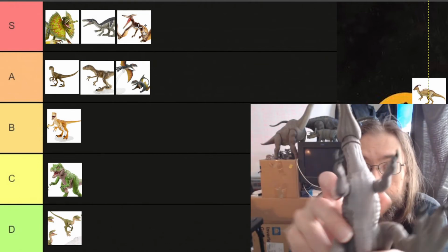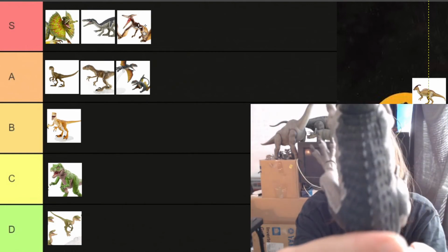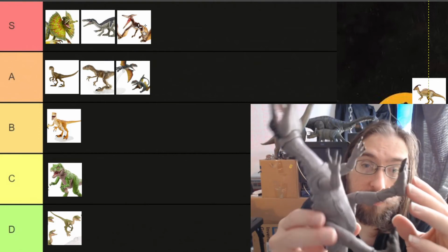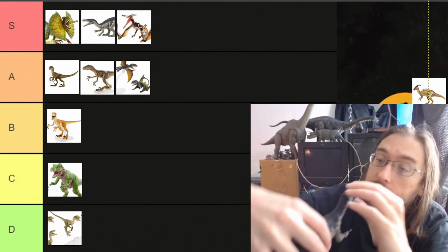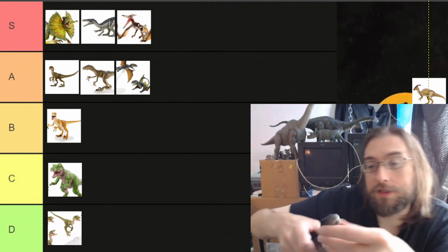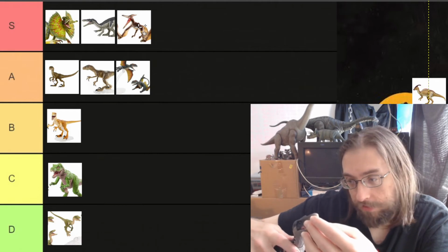The sculpt is phenomenal. Like the level of detail on this thing. You've got all the individual scoots along the back, the belly scoots. It's so good. The muscle definition in the legs, the arms. You got the longer front fingers for the Baryonyx. You get the wide Fallen Kingdom Baryonyx skull, of course, because it's the Fallen Kingdom Baryonyx, which is accurate to the film, not to the real animal.